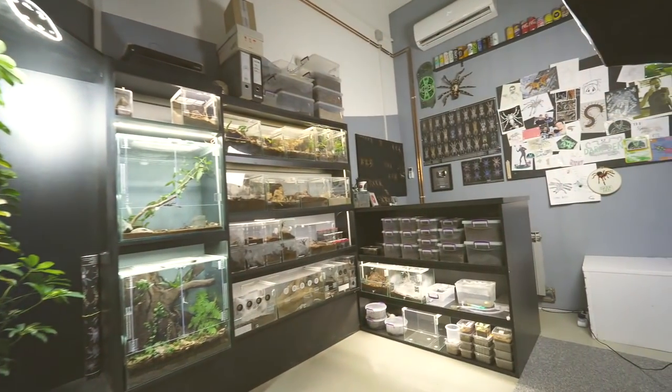But we need to put some fresh food in there, and at the same time we are going to take all the babies and count them. I sold some, I gave away some, so I want to see how many there are left. And also I want to show you all the different sizes that we have inside. Some are getting quite large, so let's go.